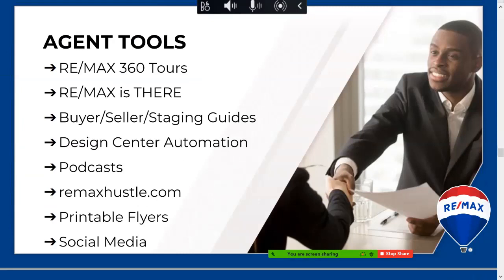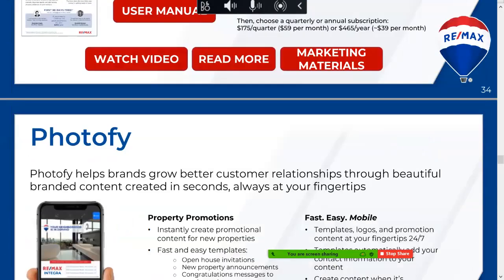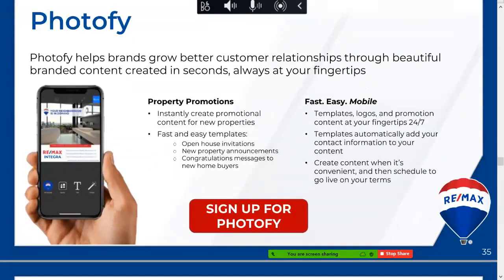Most of these we've already gone through, like the first app. And now Photify is another app you can sign up for. I suggest you go in and look it over. It basically creates beautiful instant promotional content for new properties, open house invitations, messages to new home buyers. It's very fast, it's mobile, it creates templates, and it's nice and easy, and it's really done in seconds. You can shoot them right off.